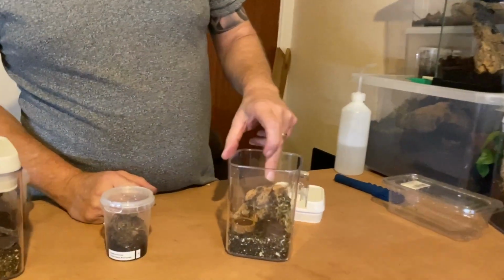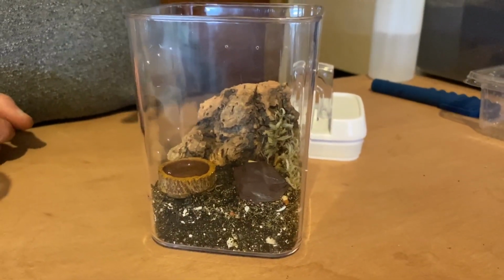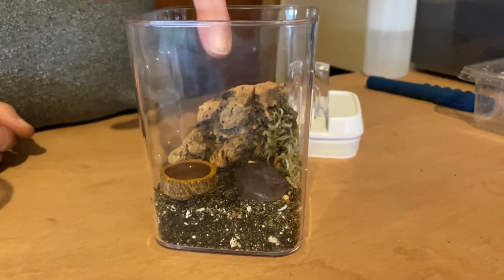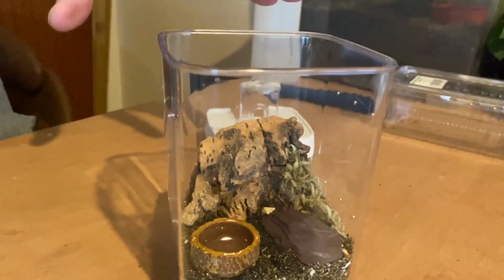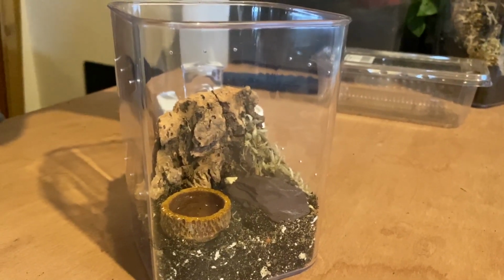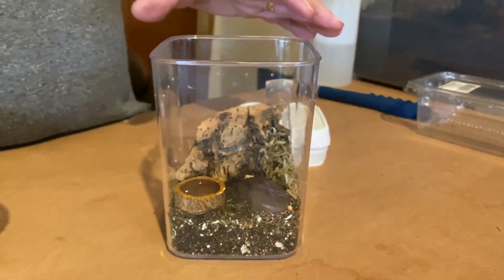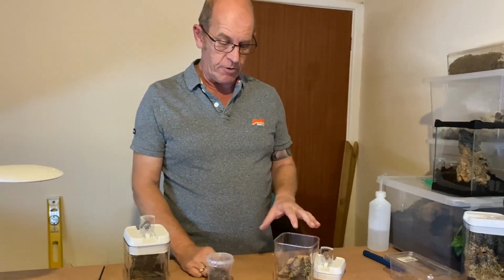Now in terms of an environment, these guys are a terrestrial spider, but they will climb a little bit as well. So, you know, where they are in Portugal, they're in sort of open ground, rocky ground, and they will climb around, and they'll actively hunt all over the place. You won't find them in trees, but they will clamber across everything on the terrain.